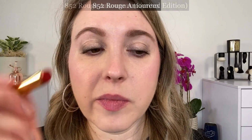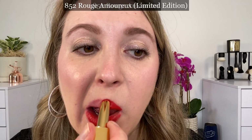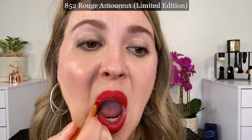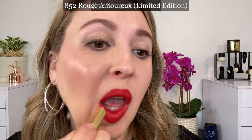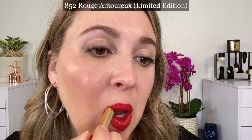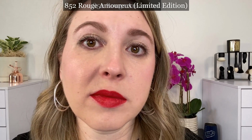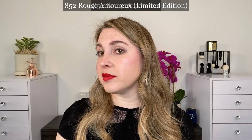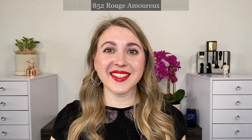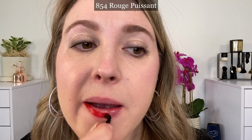I feel like this is kind of a modification of that particular formula because it is more similar to a Rouge Allure lipstick in formula and texture on your lips. It feels a little bit lighter, perhaps a little bit balmier than a Rouge Allure lipstick. Sometimes those pigments in lipsticks can feel a little bit more dry than a balm type lipstick. So this does have a little bit more of a balmy moisturizing texture.